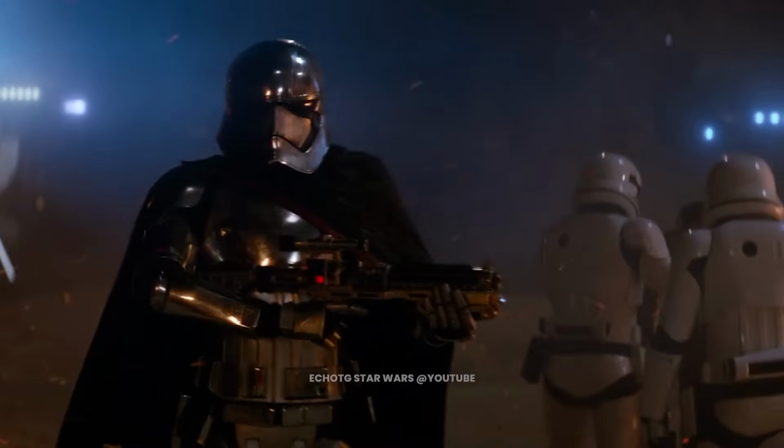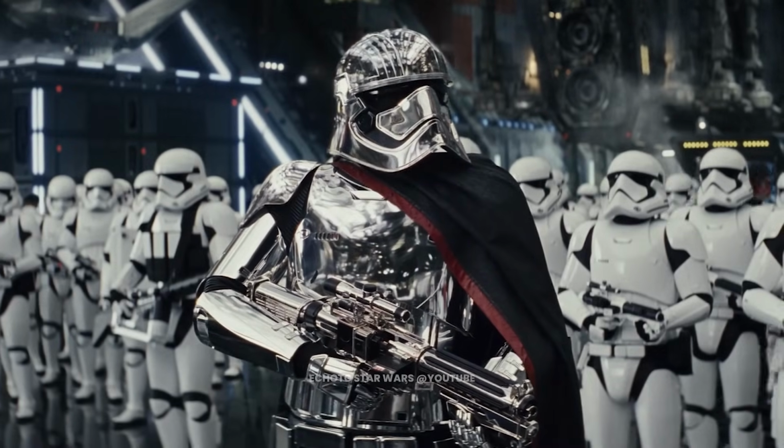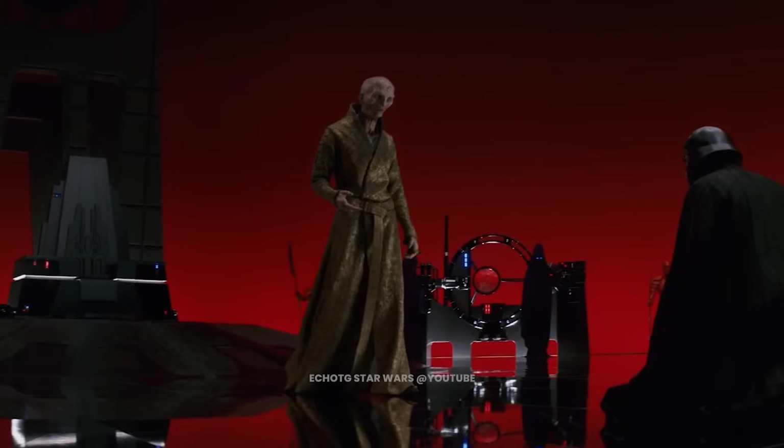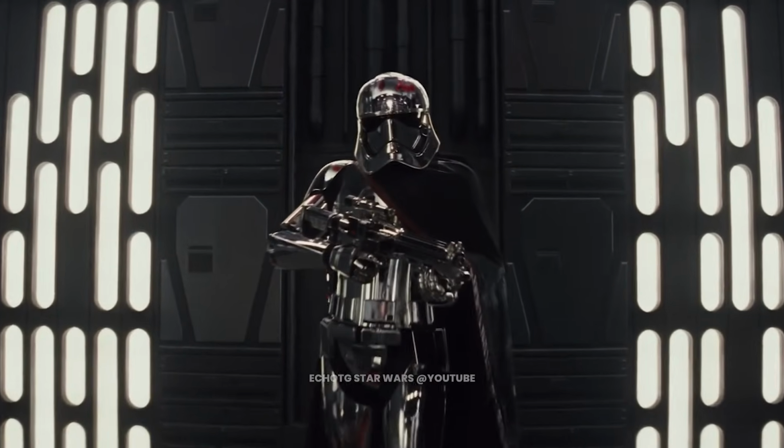Captain Phasma ran the First Order Stormtrooper training program with an iron and chrome fist. Alongside General Hux and Kylo Ren, she zealously served Supreme Leader Snoke, carrying out his orders with devastating effect.